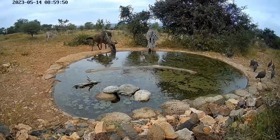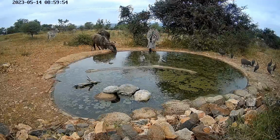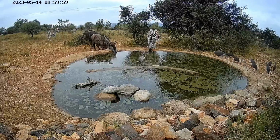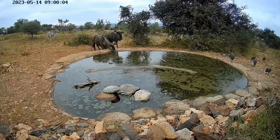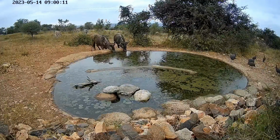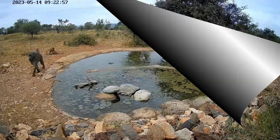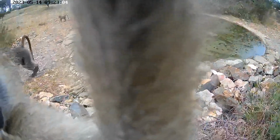First visit from the wildebeest in a little while, still hanging in there. Cheeky bugger, where are the lions when you need them.